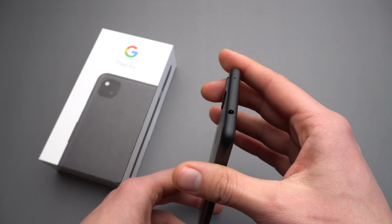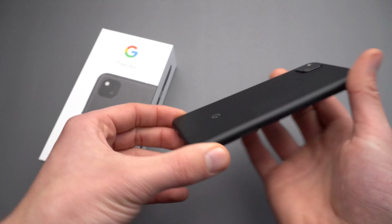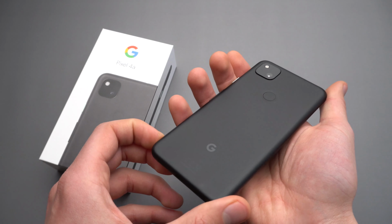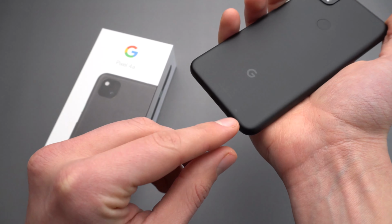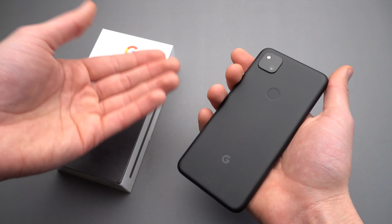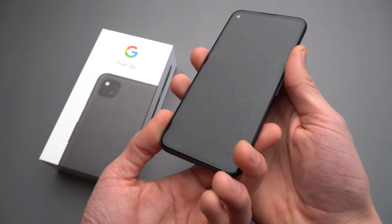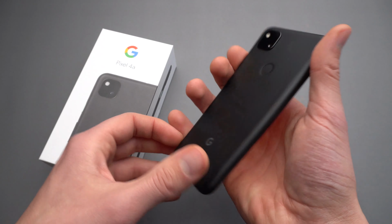I have been using mine as my main phone for around 5 months now, and it still looks like a brand new phone. The back of it looks very clean. I can see maybe one speck here, and I have been using this device without any case at all, just as is, as it's so nice feeling in the hands. And yeah, it still looks like brand new.